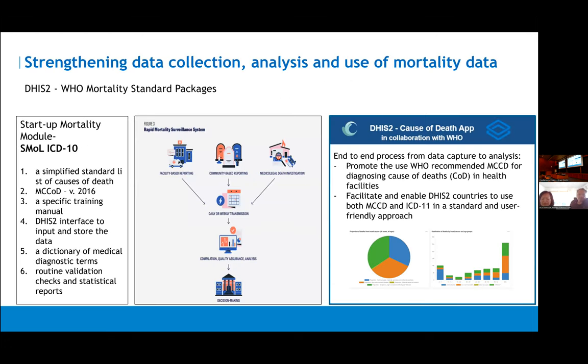So what type of tools have we developed so far? In 2015, I guess it was, we developed the Start Mortality Module, the SMoL, but that was based on ICD-10 at that time. And a few countries have started implementing it. But now with the advent of ICD-11, we're moving towards the new app, which has more functionalities and is better tied up to what we expect of ICD-11 implementation in countries, and will help them in doing all this work.